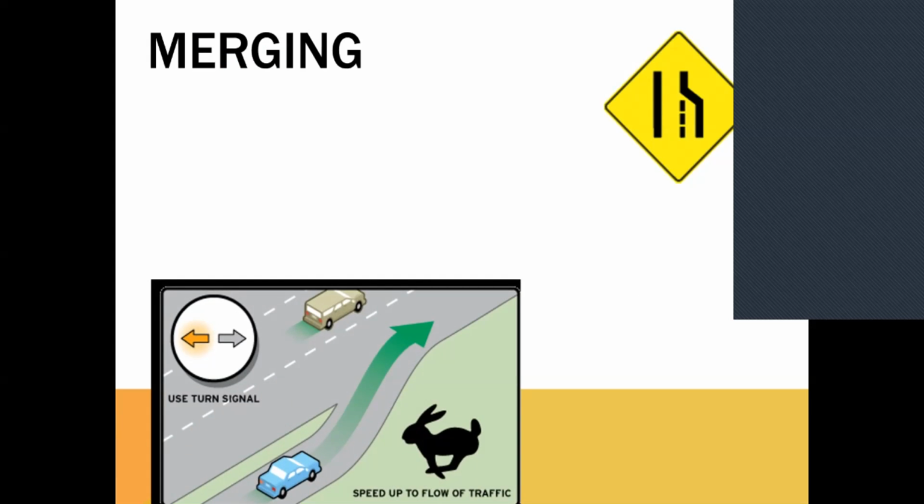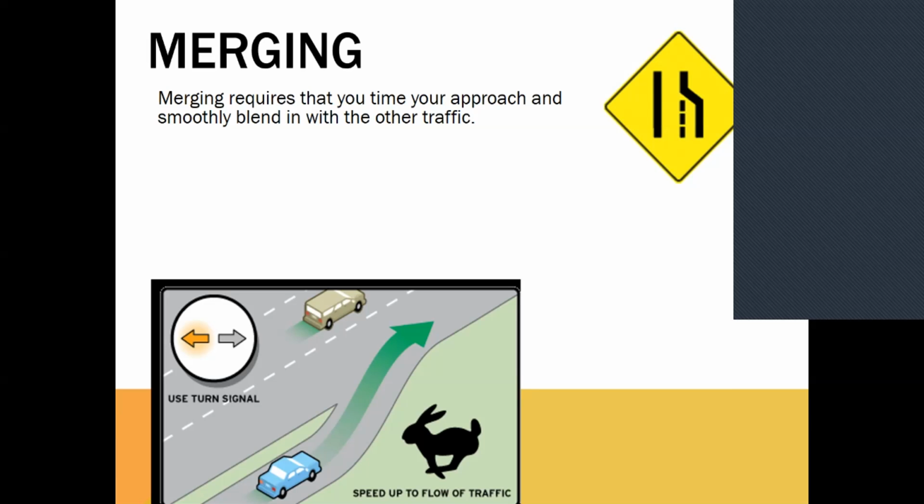Merging. So here's a situation on highways. Merging is often used for vehicles who are approaching onto the highway, and also when they're exiting. So merging is intended to keep the flow of traffic going. They don't have stop signs or lights that are telling you which way to go. Usually vehicles are in the acceleration lane, like this blue vehicle here in the image. He's in the acceleration lane. He's speeding up to the speed of flow of traffic, and then he's looking for his gap to pull in, and he'll be using his left-hand turning signal to show other vehicles that he's intending to move into that lane.